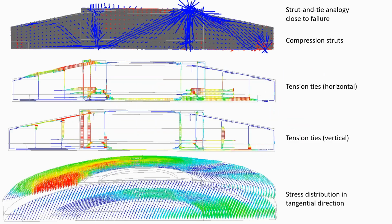So why is this? Well, as I explained before, the 2.5D model does not take into account the stocky nature of the wind turbine foundation. And strut and tie analogy cannot occur in a flat model. But as you see here, when it comes close to failure, you can see actually the compression struts becoming visible in Diana, if you look at a cross section. And also in the reinforcements, you can see the horizontal and the vertical tension ties, and together these form more or less the strut and tie model.